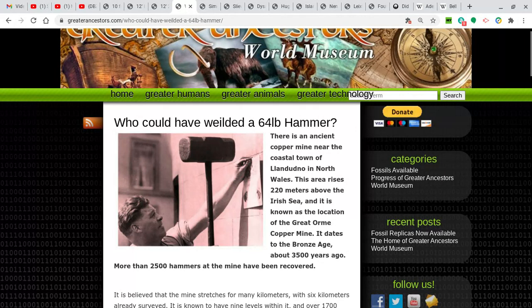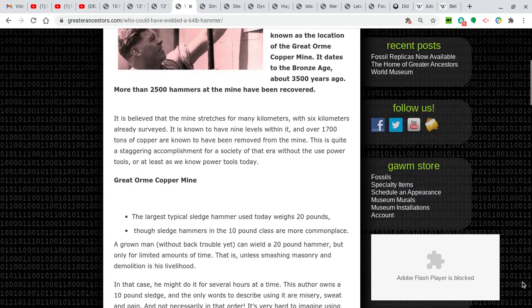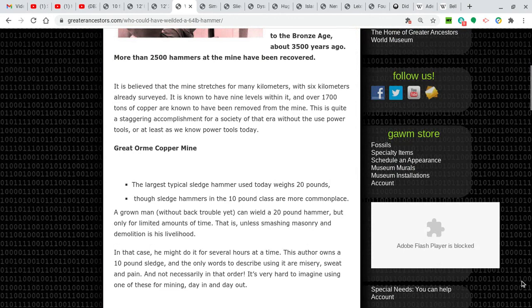There's an ancient copper mine near the coastal town of Llandudno in North Wales. This area rises 220 meters above the Irish Sea and is known as the location of the Great Orme copper mine. It dates to the Bronze Age, about 3,500 years ago. More than 2,500 hammers at the mine have been recovered. It is believed that the mine stretches for many kilometers, with 6 kilometers already surveyed.